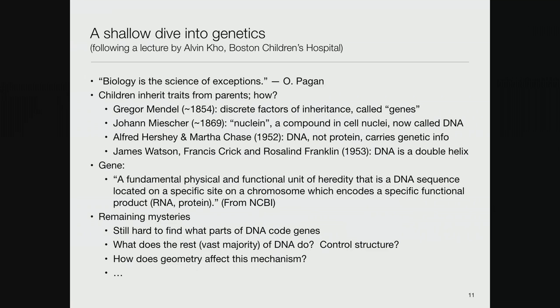Mendel had this notion of having discrete factors of inheritance, which he called genes. He had no idea what these were, but conceptually he knew that they must exist. Then he did a bunch of experiments on pea plants, showing that peas that are wrinkled tend to have offspring peas that are also wrinkled. And he worked out the genetics of what we now call Mendelian inheritance, namely dominant versus recessive inheritance patterns.